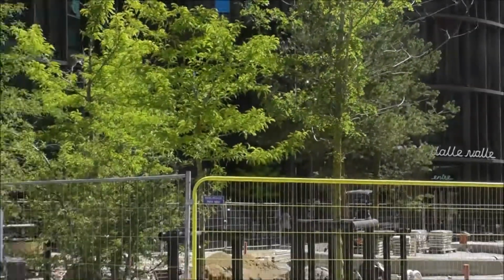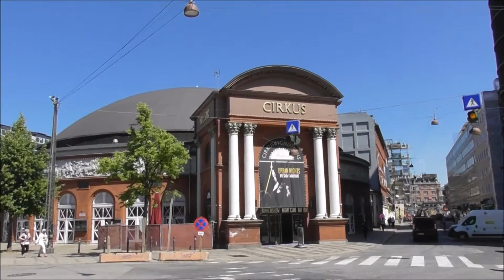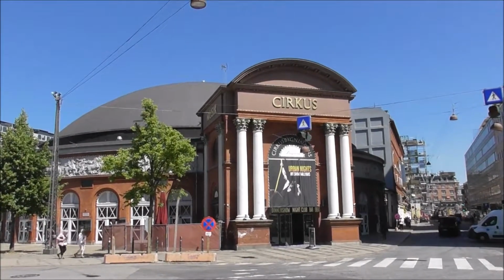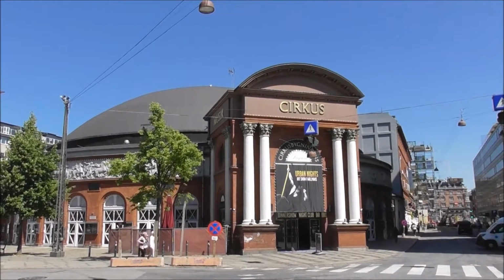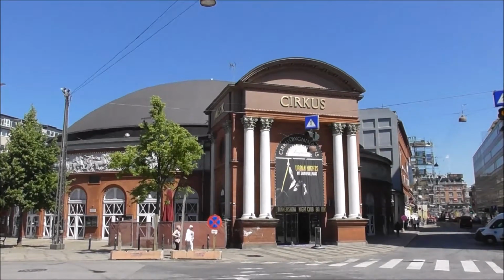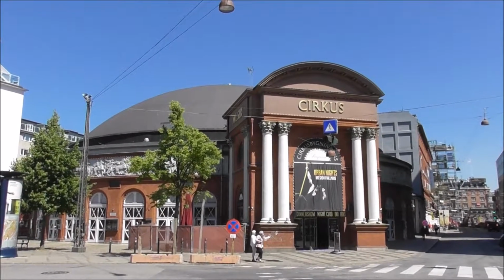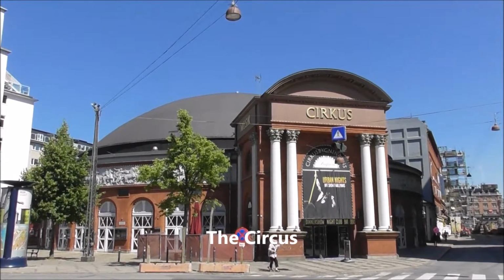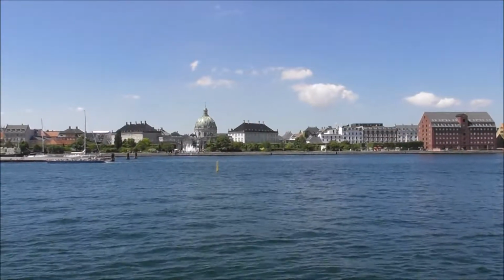When we pan around this square, we can see the circus, which was built in 1891 and last circus acts were done in 1990, and now a conference centre venue, so I have no idea.